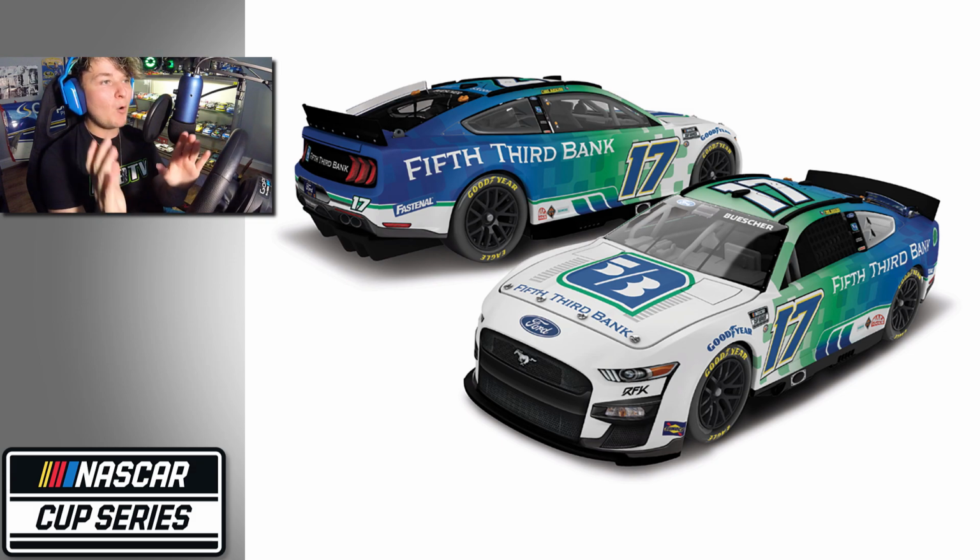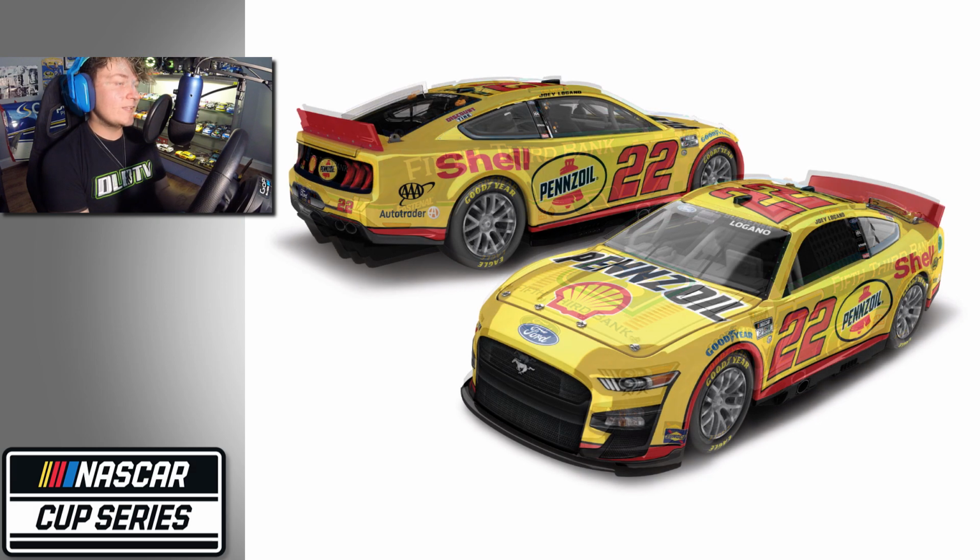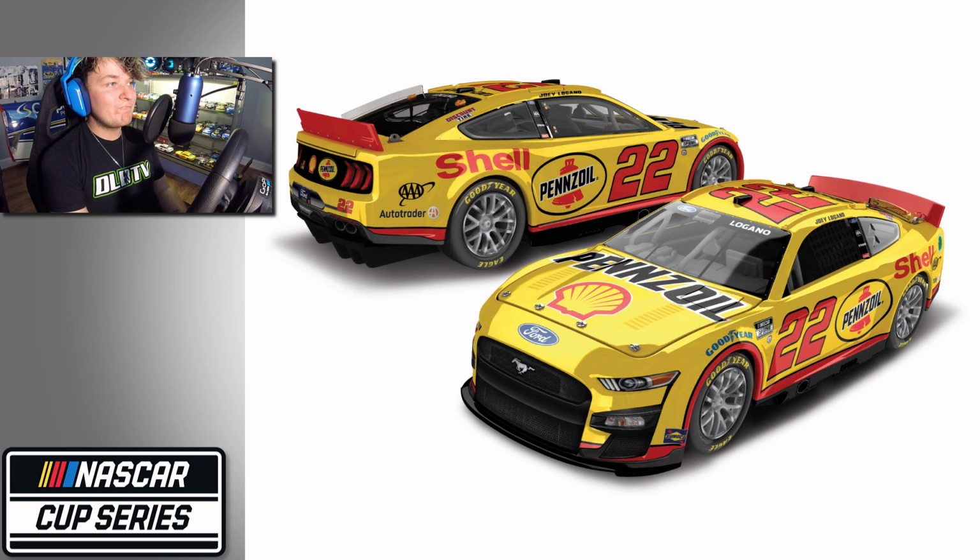We still got the bolder, thicker number font I talked about. They have announced that they will be changing the number font next year for Chris Buescher. Brad's number font will be staying identical to what they had this current season. But beautiful car, man. Chris Buescher, hopefully we'll see that car back in victory lane, just like what we've seen this year at Bristol.